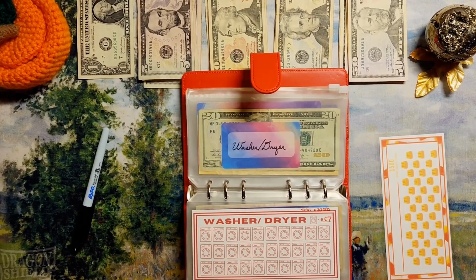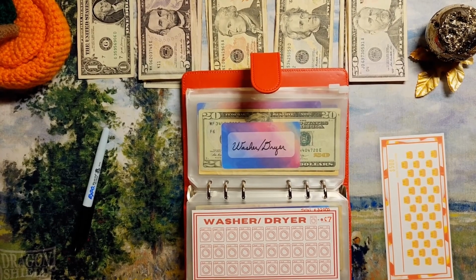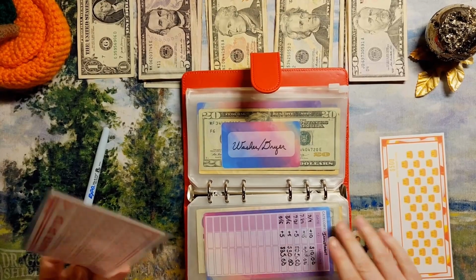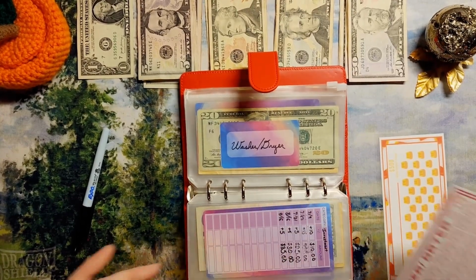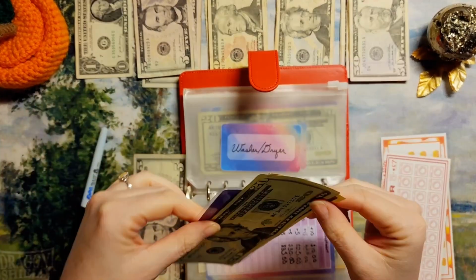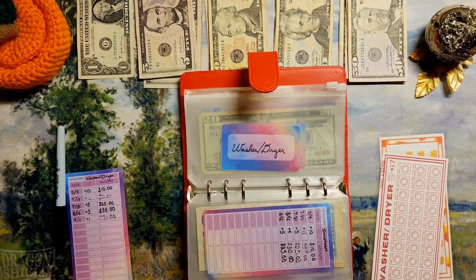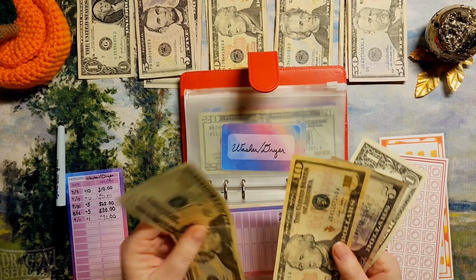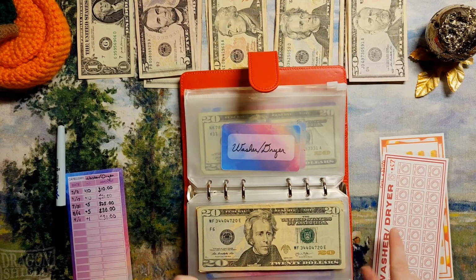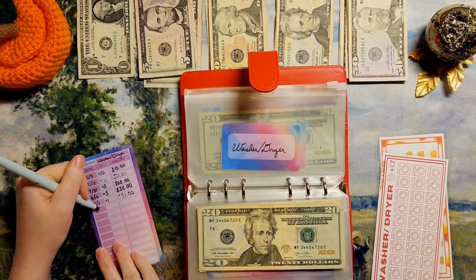And alas, we can't color in one of these either. It's so sad. But it is going to get $5 into the envelope. Oops. Alrighty, we have $20, $30, $35, $36 in here. We're halfway to being able to color in a dryer and or washer.